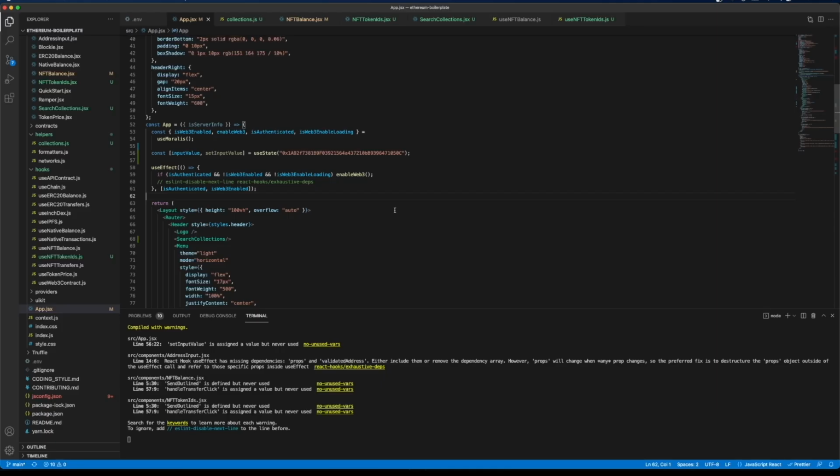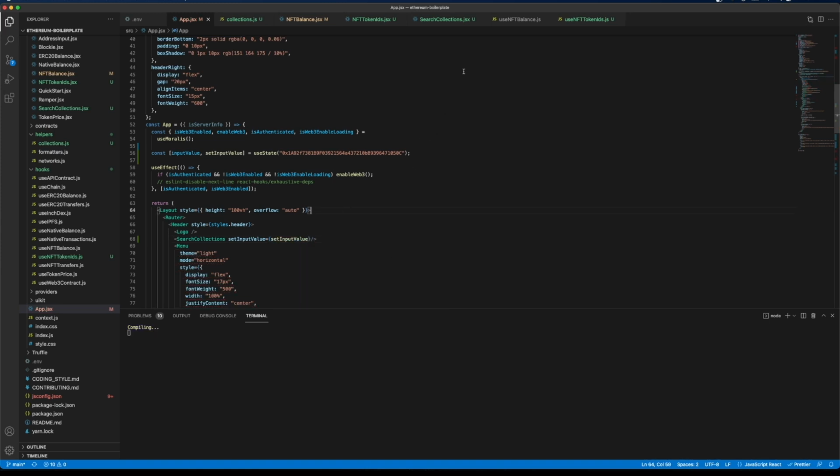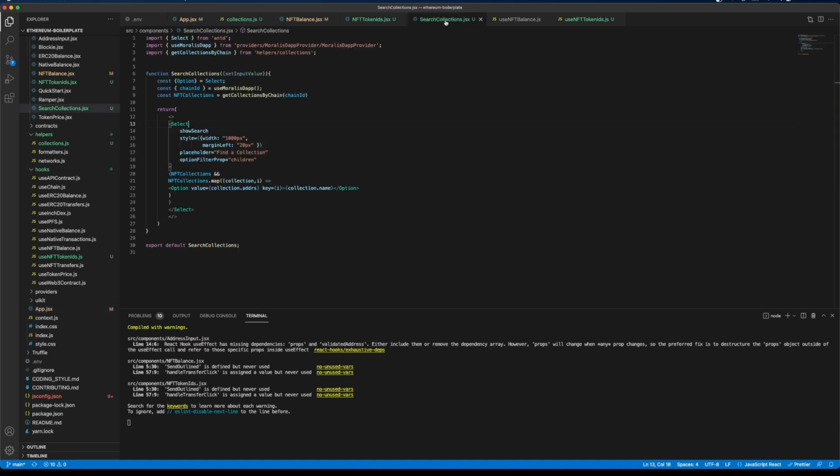Now, to be able to select the collection interactively, we need to make this input value state available in SearchCollections and set it especially. So setInputValue has to be passed over to SearchCollections. And then we can go to our SearchCollections and bring that up over here.